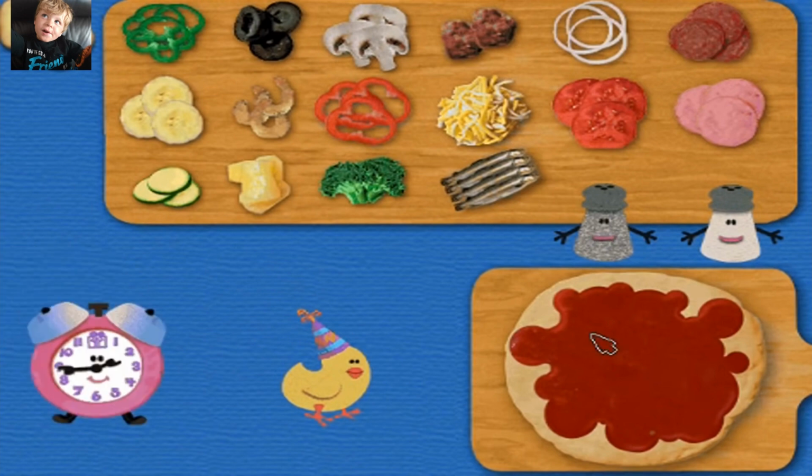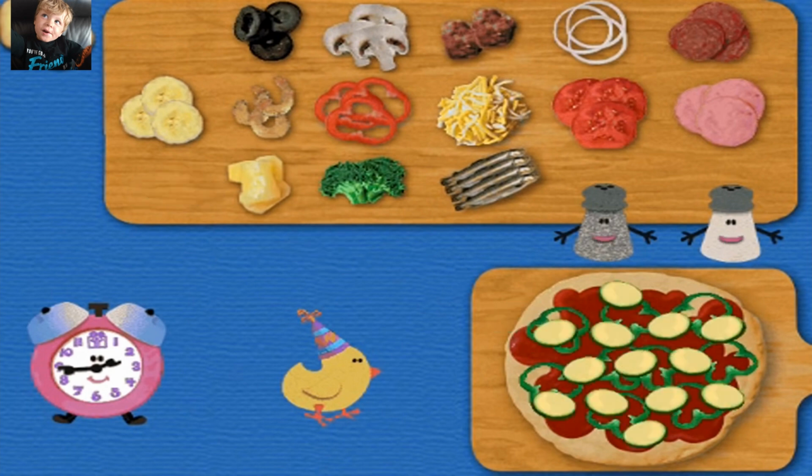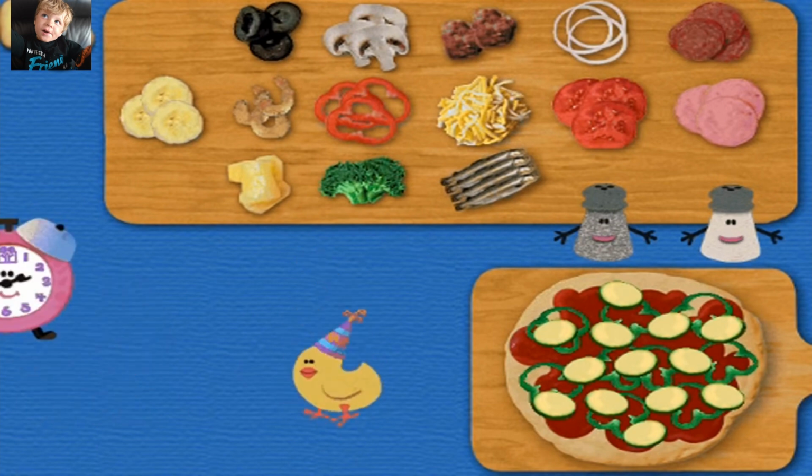What kind of pizza should we make this time? I'd like green pepper, please. I'd like zucchini. Will you help us make a pizza for them? Green pepper. Pineapple. Zucchini. Marvelous! Our friends will be very happy with this pizza. Yes, thank you.